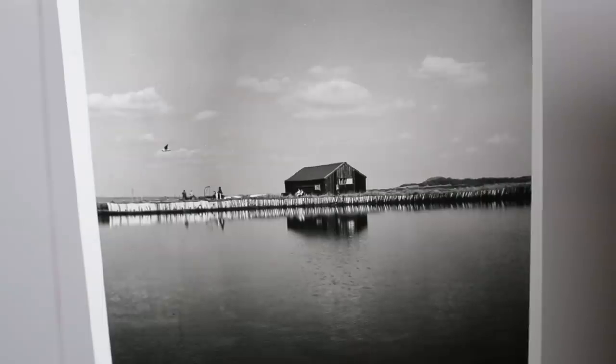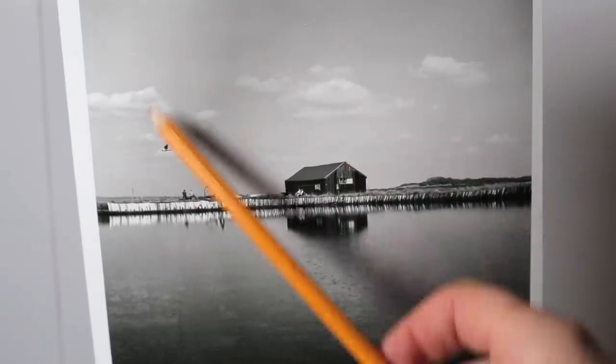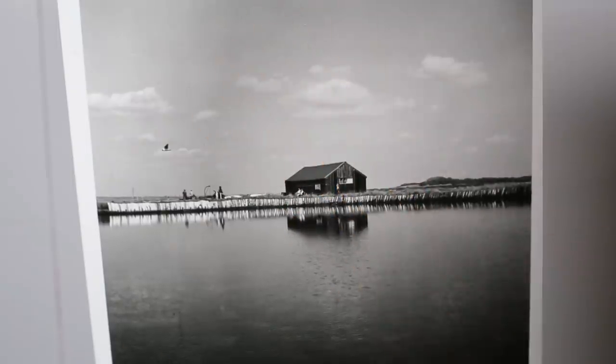So this is a print that's just come out of the wash, and it's not looking that bad at all. I'm trying to figure out what this shadowy area is in the sky, but it doesn't bother me anyway. I'm still going to continue and see what comes up. So yeah, not looking too bad.